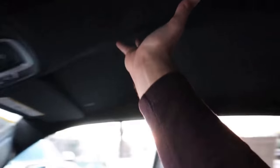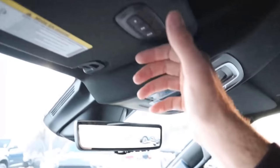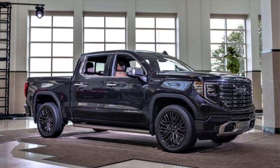Camera mirror, just like you have on the Denali, power setting window. And then you can see there with the headliner. No sunroof in this one, but you can get a panoramic with the Ram trucks. Now as for the window sticker, this truck, after all options, it's hard to see because of the glare, but stickers for $76,000. And yeah, let's sum things up with this comparison.